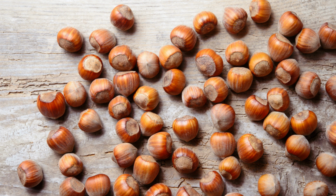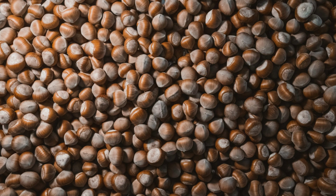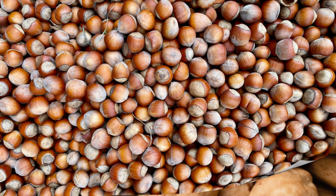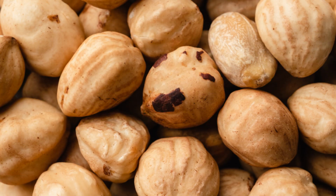Tips on how to store hazelnuts. Hazelnuts bought in the shell can be kept at room temperature, in a dry, dark, and cool place. If the package has been opened, store them in an airtight container to prevent air contact. This helps avoid them turning rancid. At room temperature, hazelnuts in the shell can last about 4 to 5 months without going bad.